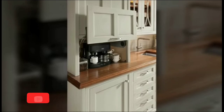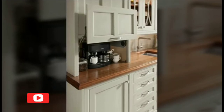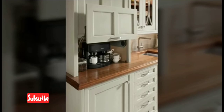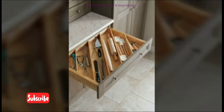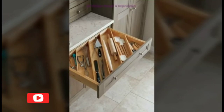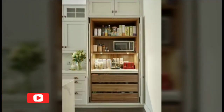Five, turn your backsplash into storage. Your backsplash can be more than just a pretty focal point. Hang a rail on it, a magnetic knife block, command hook, or even a narrow shelf.